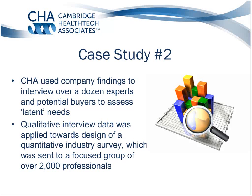And so based on the qualitative interview data that we collected and looking for those latent needs, we then put together, again, a quantitative industry survey. And in this case, we sent it out again to one of our professional communities. In this case, it was the Drug Safety Executive Council, which has over 2,000 pharmaceutical professionals in there. And so we were able to send that out and collect quite a bit of data for our client.